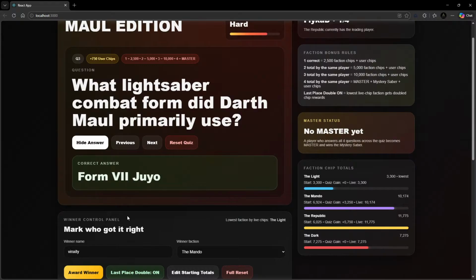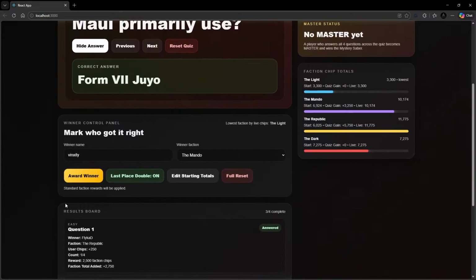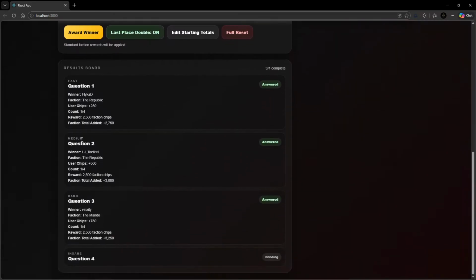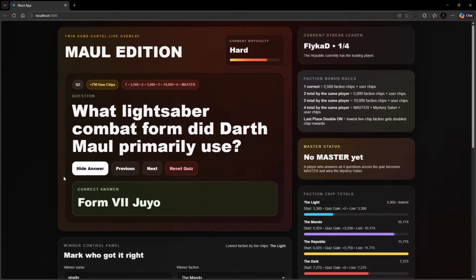There you go. So that is 750 cartel chips coming your way. Congratulations. No one's hit that streak yet. The master status cannot be reached. Obviously, you have to get all 4 right. But it is interesting. So that's how we're looking so far. Flyka D, LJ Tactical, and Vin City. On to the last question.